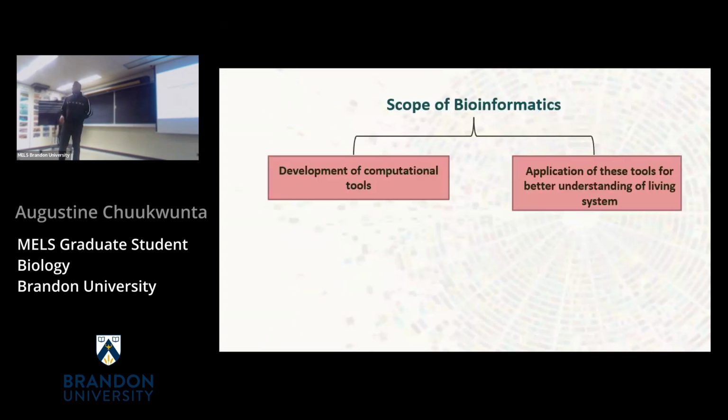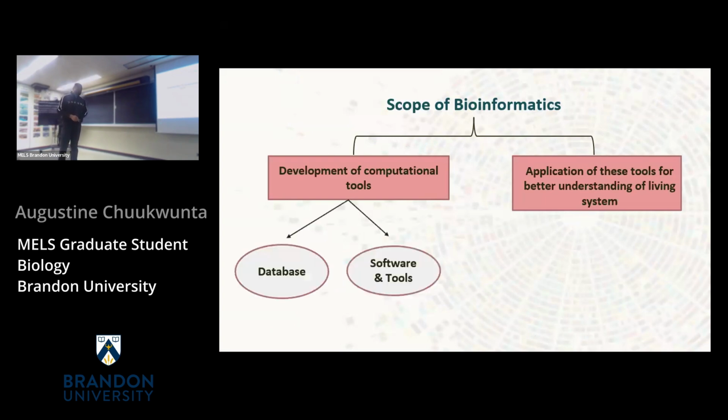So bioinformatics is divided into two main subfields, which are the development of computational tools and using these tools to better understand living systems. So bioinformatics tools comprise databases and software. A database is an online system where we store biological data, while software are a set of mathematical algorithms that we use to analyze and interpret data.